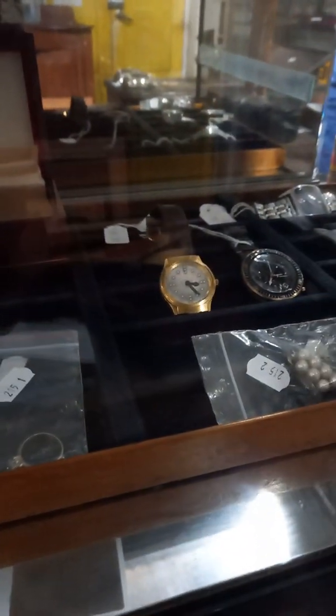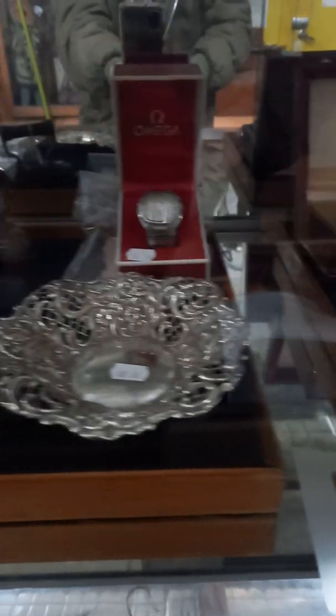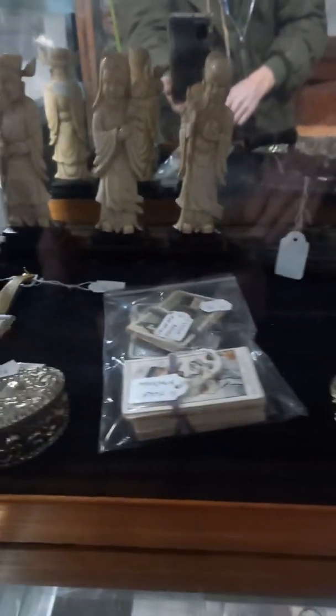We've got a little auction together this week. I think we've got about 230 lots. We didn't have much time to get one together, but we've done all right, I reckon.